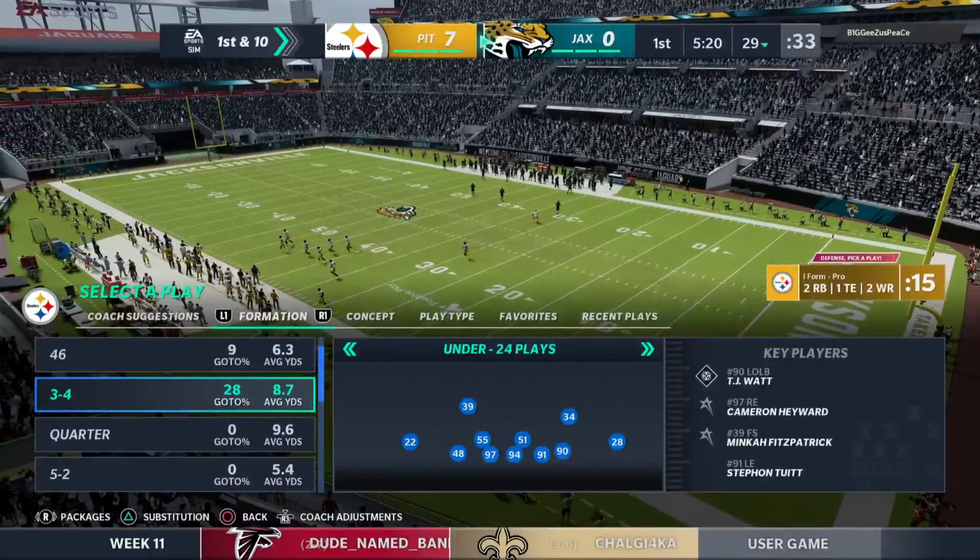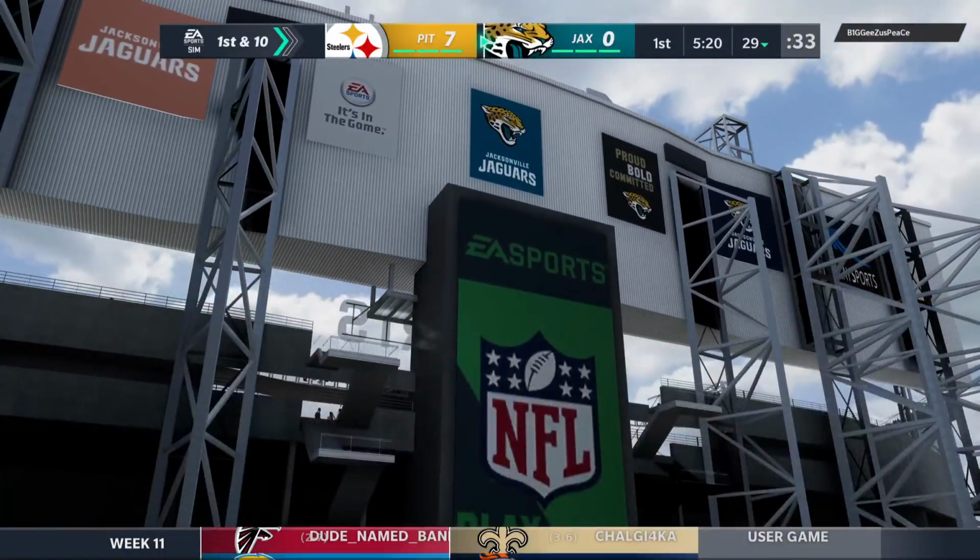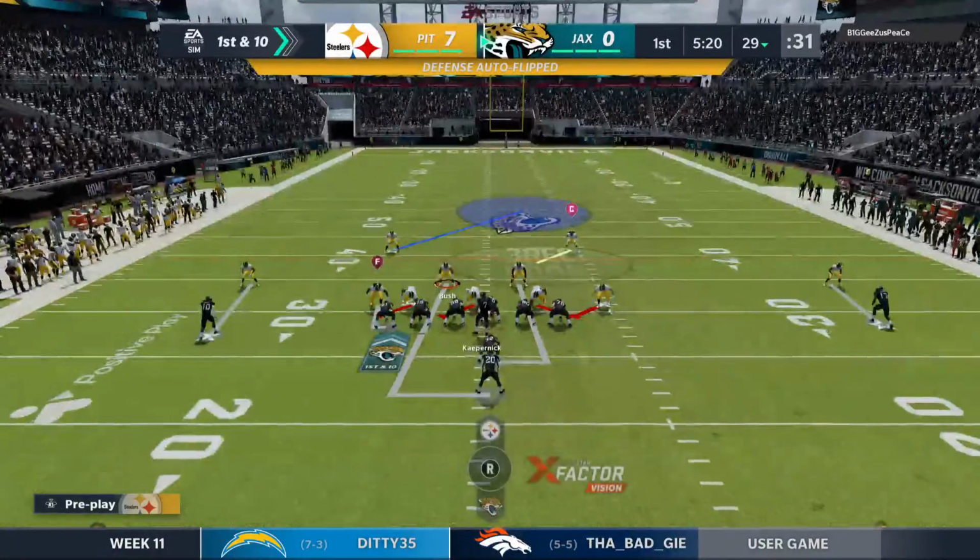Yeah, it be messing me up a lot. A whole lot. It's actually why I've lost some games, because I can't kick or punt with that.